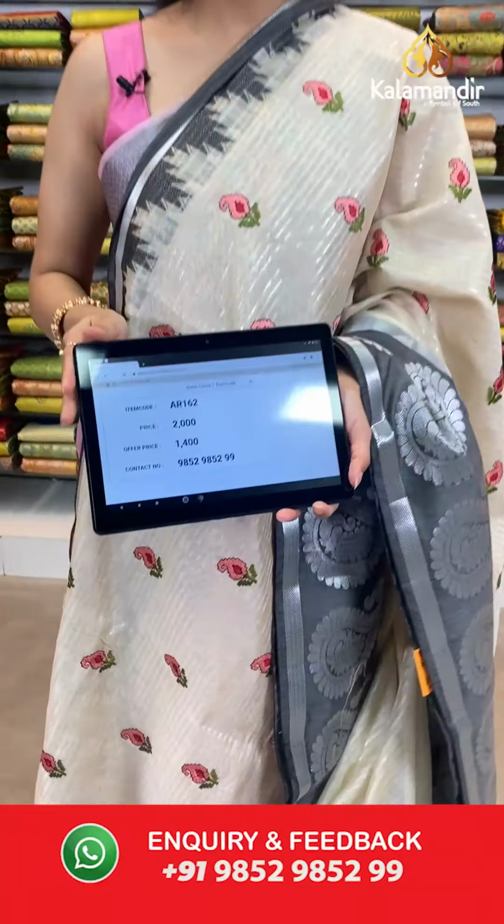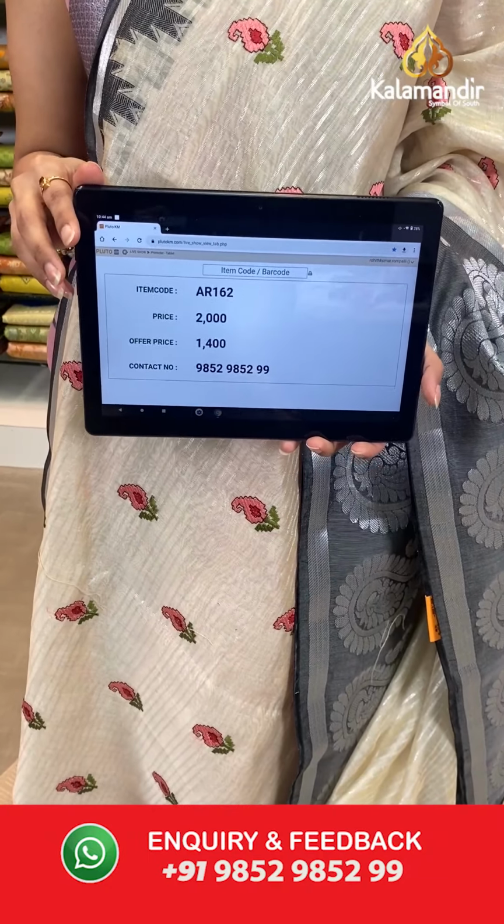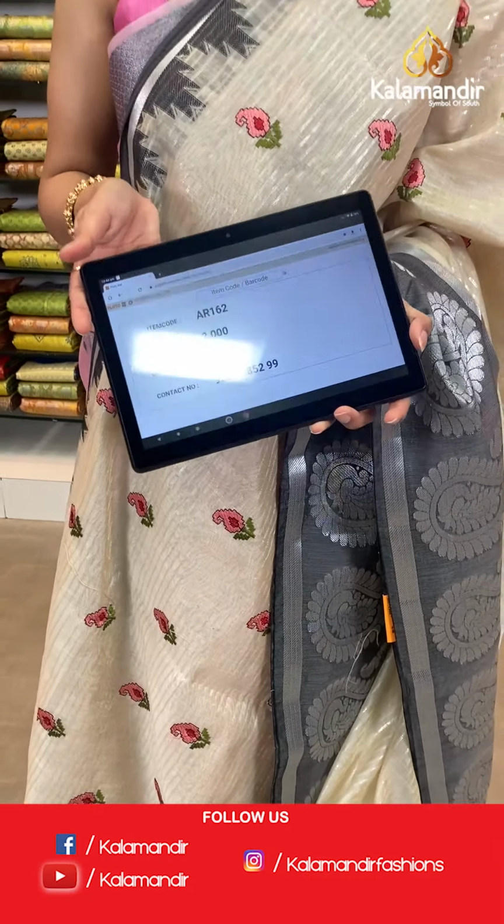Here comes the pricing details. Saree code is AR162, original price is 2000 rupees. Offer price only for today is 1400 rupees. To grab this opportunity, take a screenshot along with the saree code and send it to our WhatsApp number, which is 9852985299.